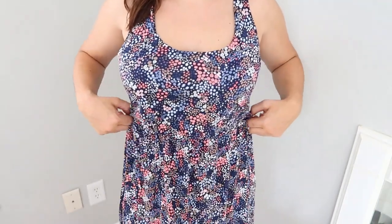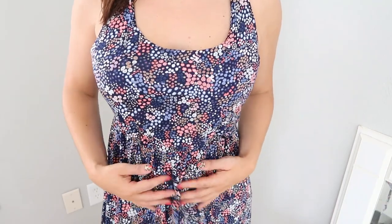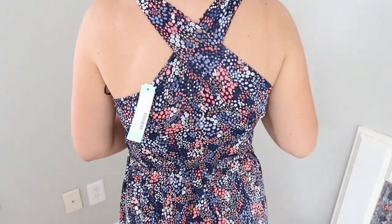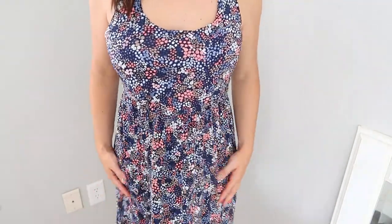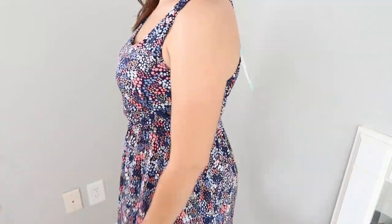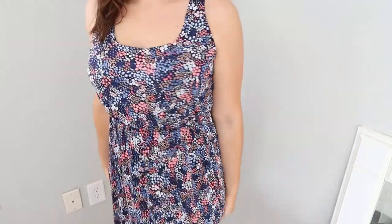So you have that gathered waist in here that brings it all in, but it's nice and flowy. And then the back has that crisscross detail. I got the normal size medium, and I would say it is true to size, so just really comfortable. The only thing I don't like about it is you have to wear a strapless bra. So a lot of strapless bras in these pieces, but I really, really do like this.